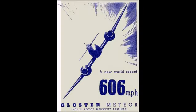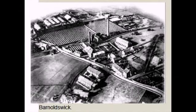By 1944, the Meteor was ready for service. After the war, Rolls-Royce continued to manufacture aero engines in Barnoldswick. The site was responsible for producing the famous RB211 engine, which powered the Boeing 747 jumbo jet.